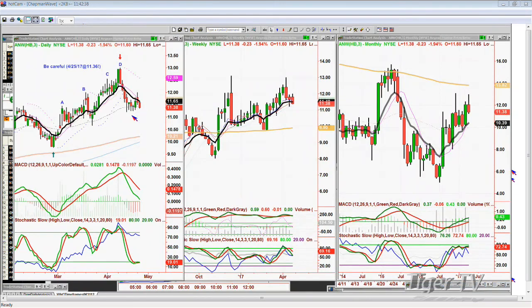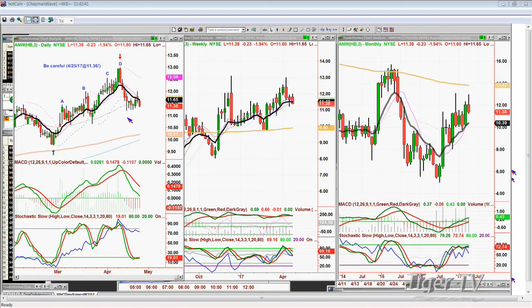This is an H pattern. You've got to be careful because if it takes out the left side low of 11.20, that whole area of 11, actually the area all the way down to the 23rd of March low of 10.65, becomes viable. I just say be careful right now. Looking at the monthly chart is okay, but be careful.